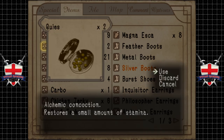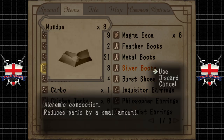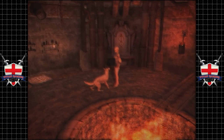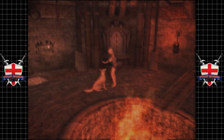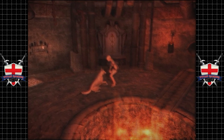Alright, stamina. Completely restores stamina. Reduces panic. I guess we'll take one of those. Now, Huey. Good boy. Who's a good boy, Huey? Who's a good boy? Good boy. There we go.